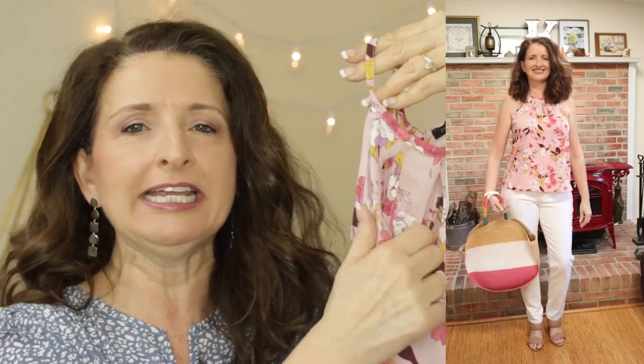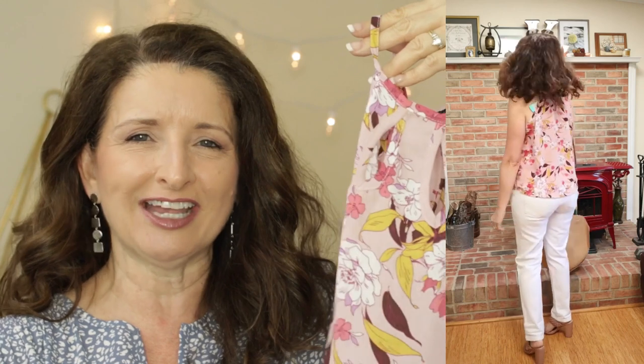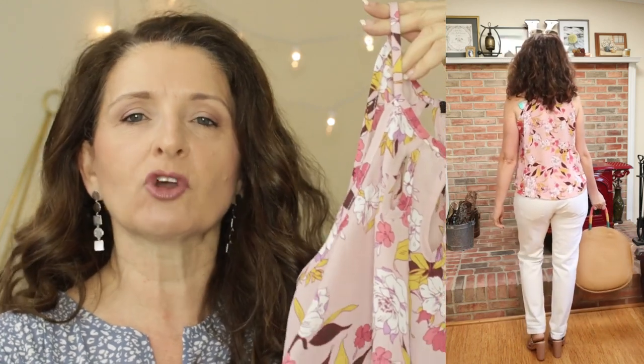The next 2 pieces are actually the same top, but in a different color. This is by the brand Papermoon. They call this the Walita Cutout Detail something or another. There are several things that I like about this. Both of these tops are $38, which in the Stitch Fix world is just about as good as it gets. I like both of these.